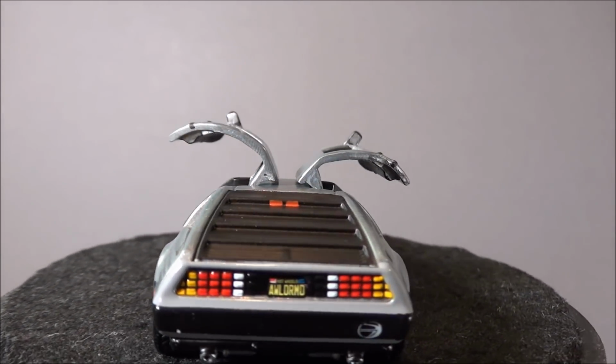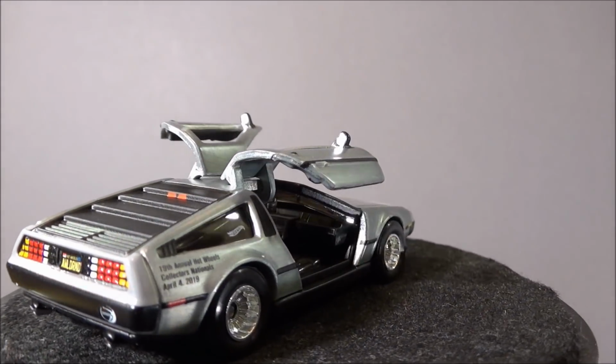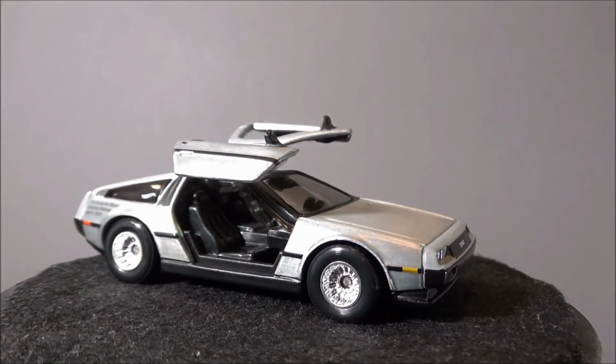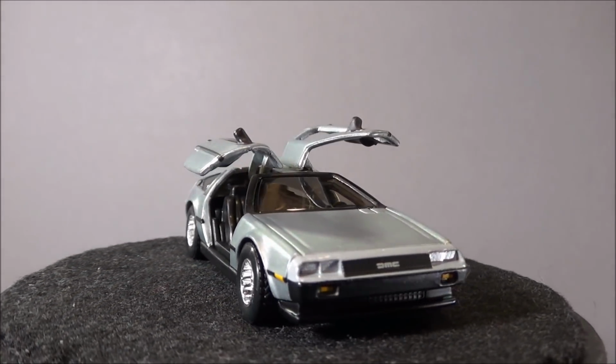I asked Manson what his favorite Hot Wheel that he has made was, and he said that there are a couple that will be out in 2020 and 2021 that were passion projects. I can't wait to see these.